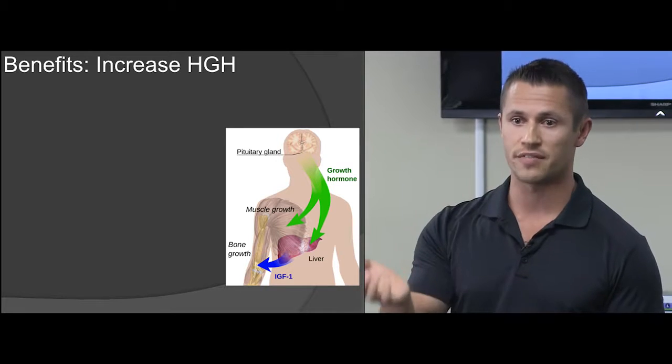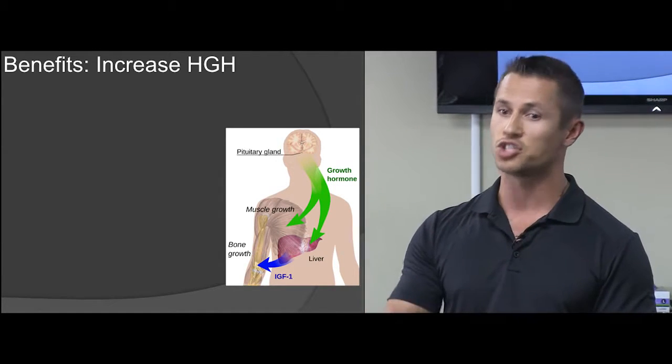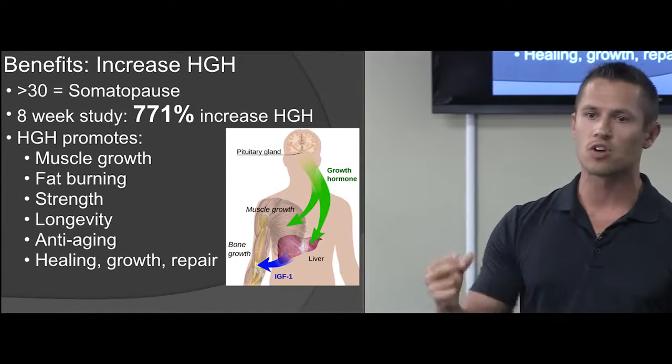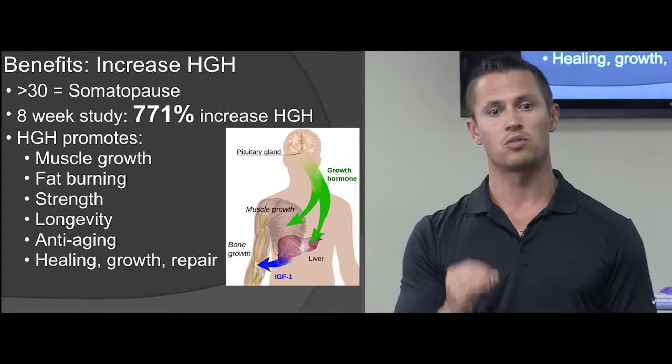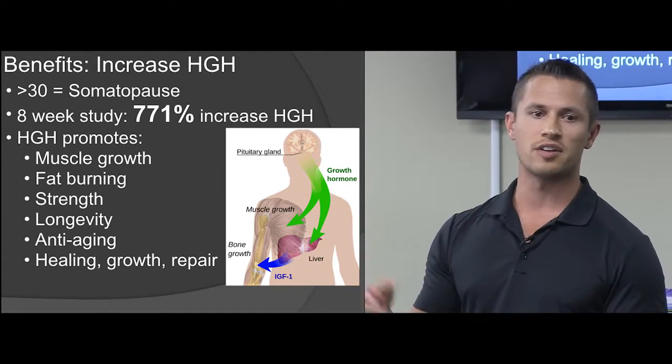Because that's your longevity hormone, that's your fitness hormone, that's what keeps you looking young. Anti-aging effects, longevity effects, strength, healing, growth, repair. It's all about human growth hormone. And so you see adults usually in their 40s, 50s starting to get injections.